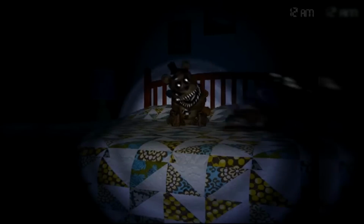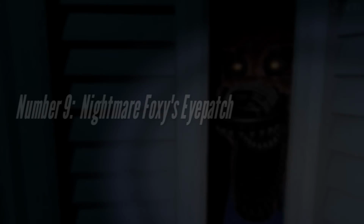Foxy also replicates his actions from Five Nights at Freddy's 1, with the closet he is contained within acting as the deep purple curtains of Pirate's Cove. This poses many questions as to the generation of these nightmare animatronics and their relation to the Five Nights at Freddy's 1 animatronics.